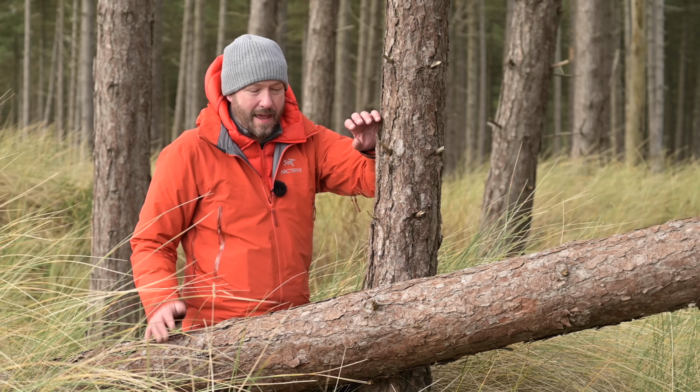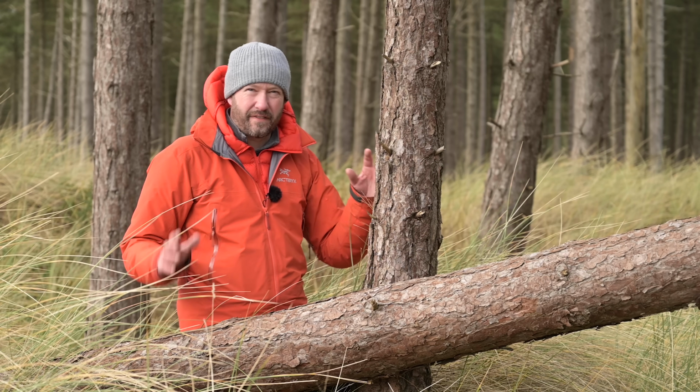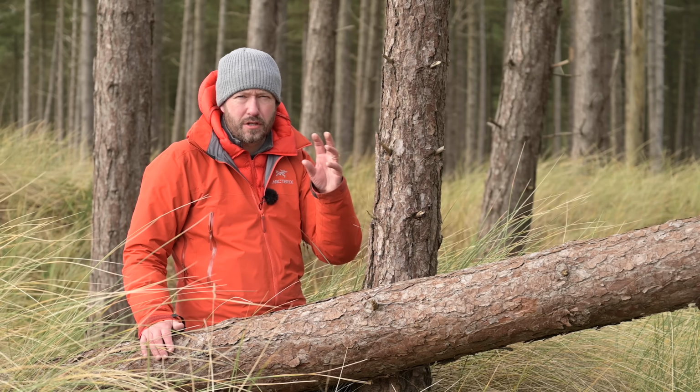So I found this scene here with this fallen tree and then these other trees and the grasses, and I feel like it makes a really simplistic scene. There's also a shot in the other direction as well, which is really nice.